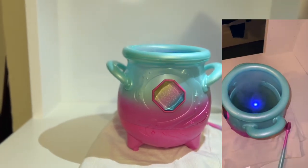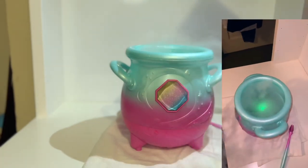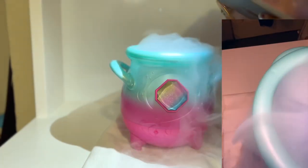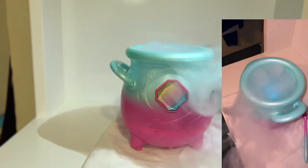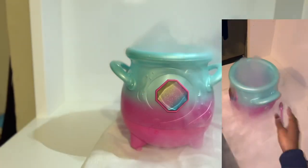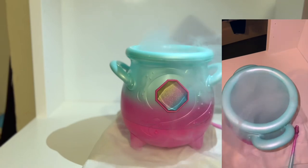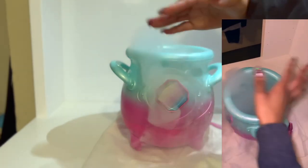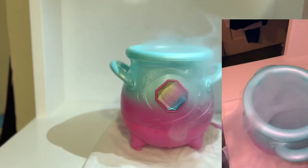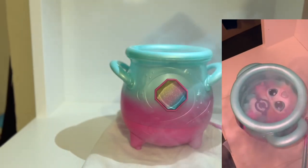Oh my goodness. It's actual mist. It does have a light smell to it, but oh my goodness. Look how cool this is. I hear it. Let's see who I get. Ooh, it does have a smell. Smells like campfire. Oh my goodness. Look!